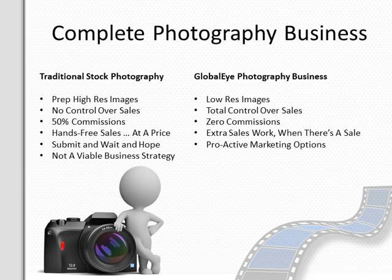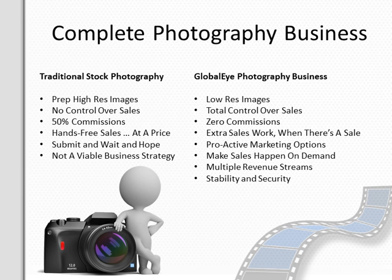Most importantly, you have access to proactive marketing tools so you can virtually make sales happen on demand. You get a business platform with multiple revenue streams built in, which means you have greater stability and enhanced earnings power. And because so much of our platform is automated, it's a perfect complement to your existing offline business.